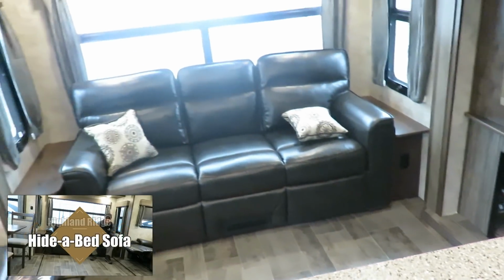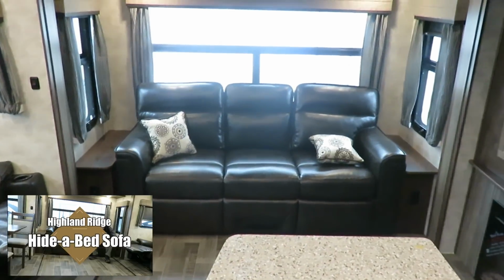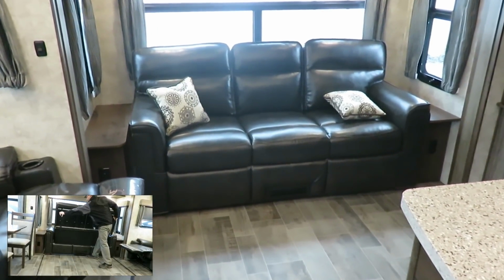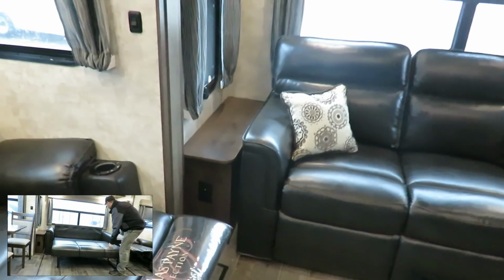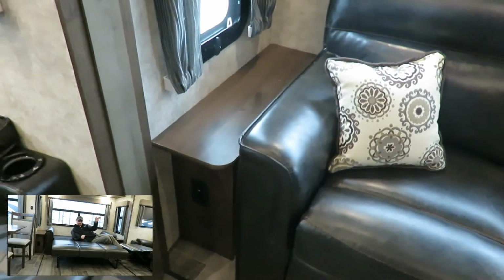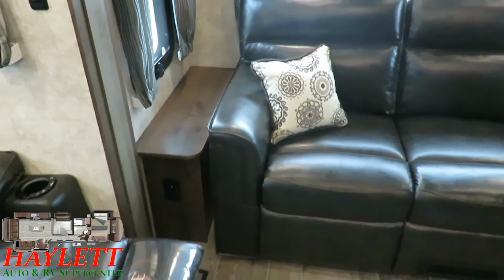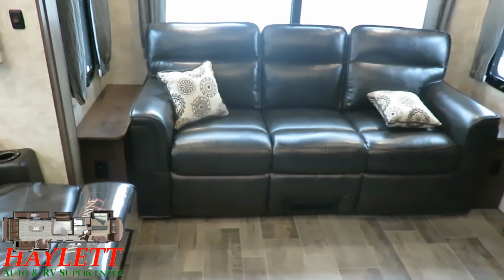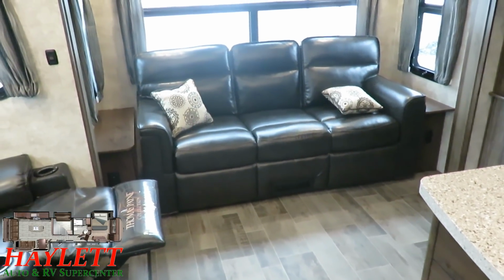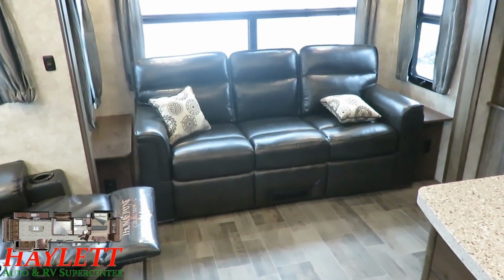So your rear sofa here, it's easy to misconstrue the fact that this is actually a wider sofa. You don't realize that because of the wide body nature of this camper, and you have the full side stands on each side of the sofa. It's actually a larger sofa, and 3 adults can comfortably sit on it. Now, both those side stands have outlets, which is nice for charging appliances or phones or whatever.